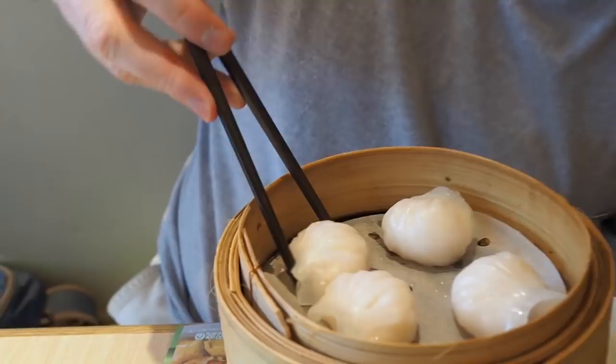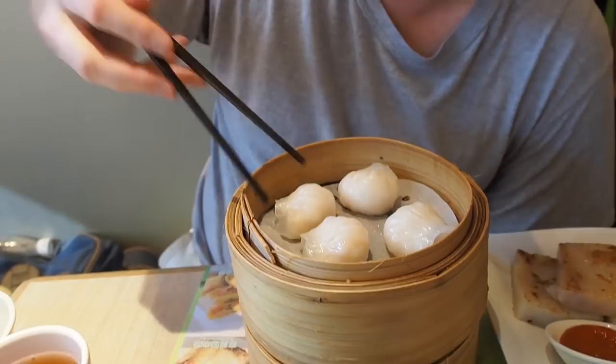So the next on the menu is one of our absolute favorites. I believe it's called Har Gow, and that is basically almost like shrimp dumplings. They are. Shrimp in a little wrapper, and they're just so good. Oh my gosh, this is a slippery one. So, don't burn yourself. I have a feeling it's going to be really hot. Those are like freshly steamed.